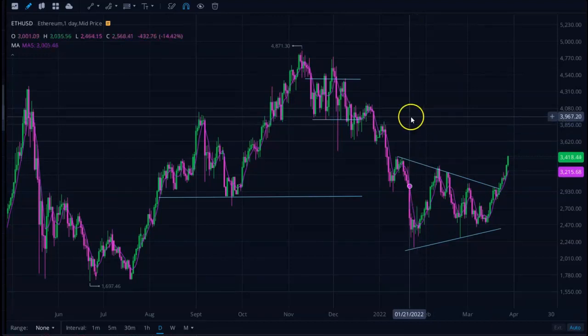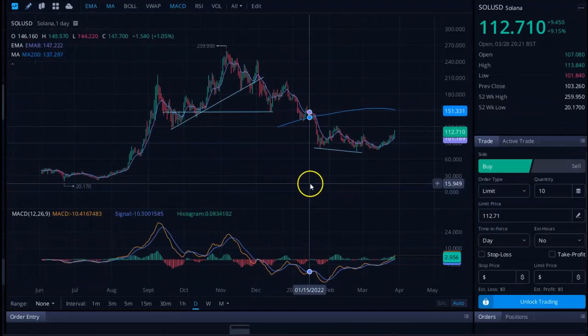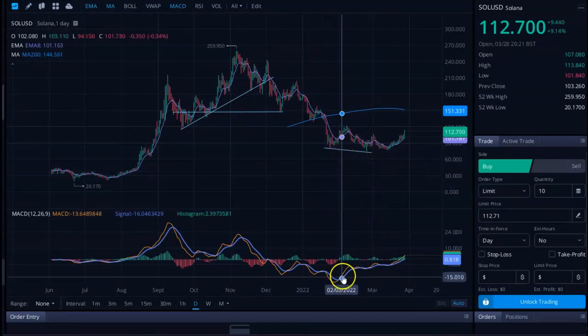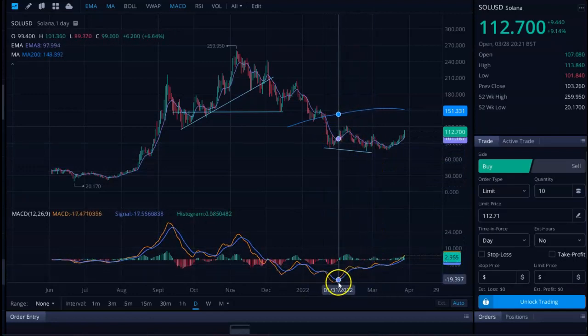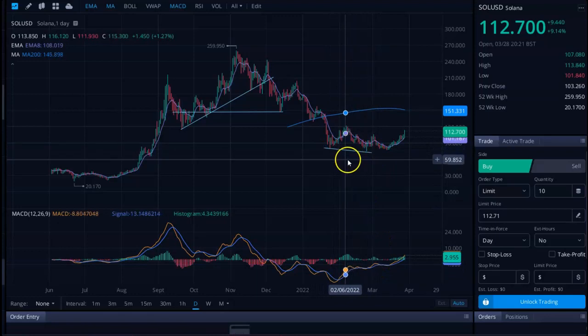So I'm going to be very interested to see how Ethereum does once it makes it up to that level. Another one I talked about in my previous video was Solana, and I thought Solana was actually making a pretty nice moving average convergence divergence buy signal. Now what that means is this moving average convergence divergence, or this MACD indicator right down here, makes a higher low while price is making a lower low. That's usually a pretty decent buying signal.